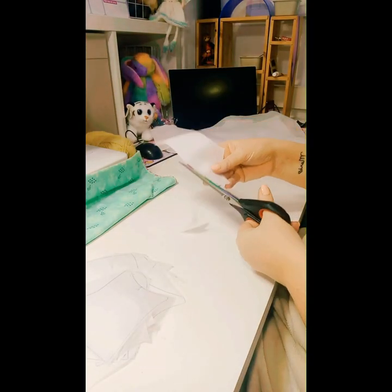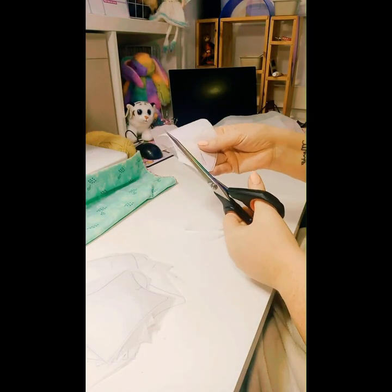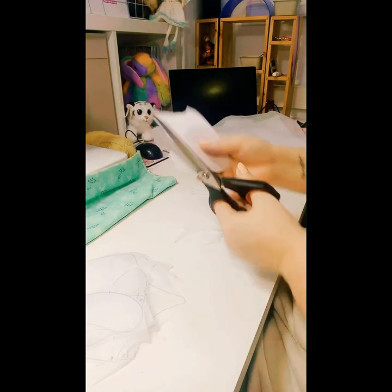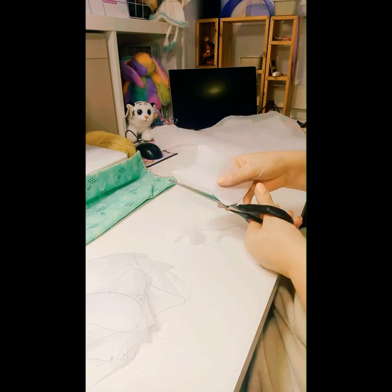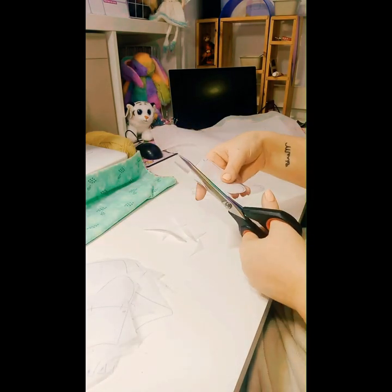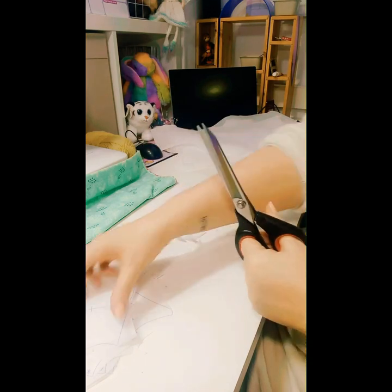Now I'm cutting them out more carefully. I'm only leaving a tiny border of interfacing around my drawn piece, and it just makes it slightly easier once I'm cutting out the fabric version to get them more precise, ready for sewing.